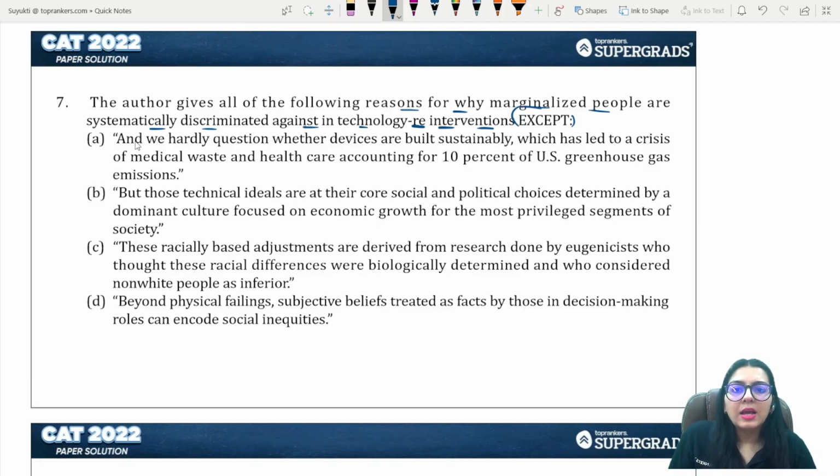Let's start. We hardly question whether devices were built sustainably, which has led to a crisis of medical waste and healthcare accounting for 10% of the US greenhouse emissions. Now, this is talking about everybody, not just the marginalized people. So this can definitely be an answer for us. But let's see if the other ones are catering to the marginalized people. But those technical ideals are at their core social and political choices determined by the dominant culture, focused on economic growth for the most privileged segment. If this is done by the most privileged segment, the ones at the receiving end, of course, are marginalized people. Clearly, this is definitely one of the reasons for systematic discrimination.